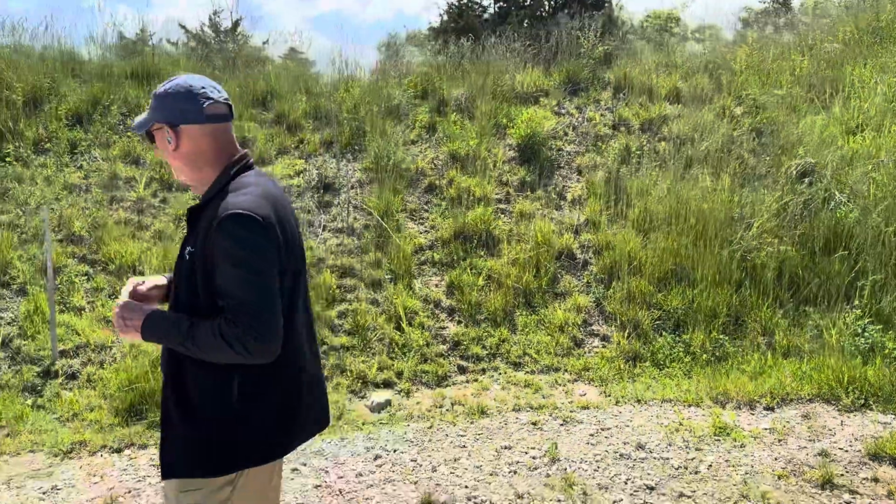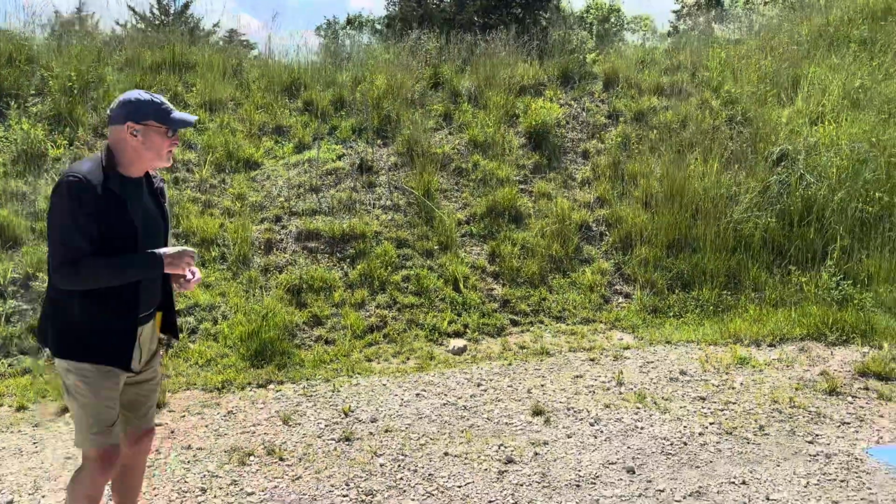And of course, it's shot cold from concealment or from duty gear. But folks, legitimate law enforcement duty gear, not a speed holster hanging from a battle belt. That doesn't work, okay? So I'm going to shoot this cold just like the drill is designed. So let's go back here and give it a run, see what happens. Okay, 5 yards.